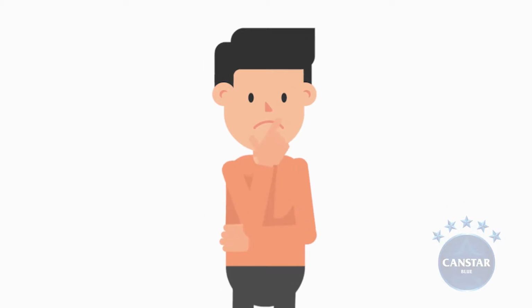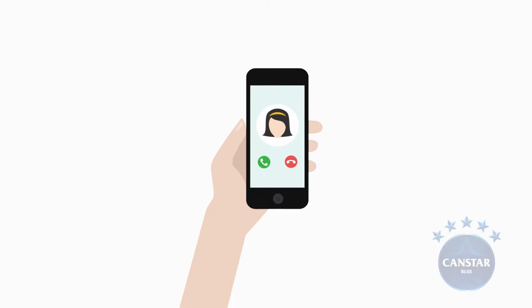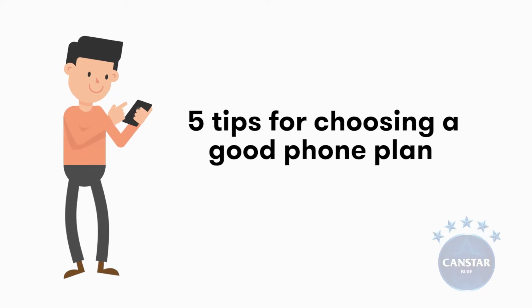The phone plan market is so confusing nowadays. With over 30 providers out there and only 4 networks, it can be a hard task choosing the right phone plan for you. Here are the top 5 tips for choosing a mobile phone plan that's right for you.